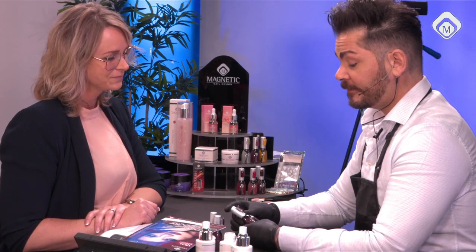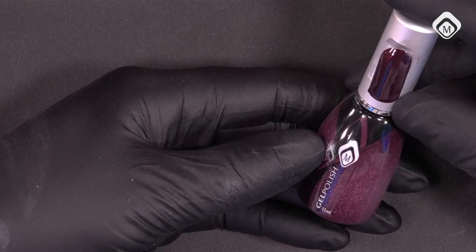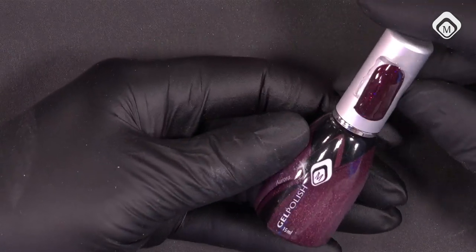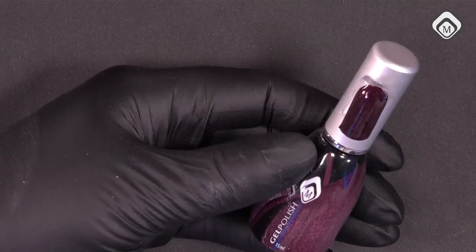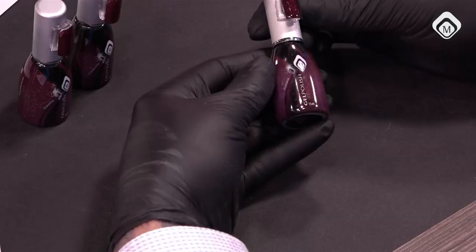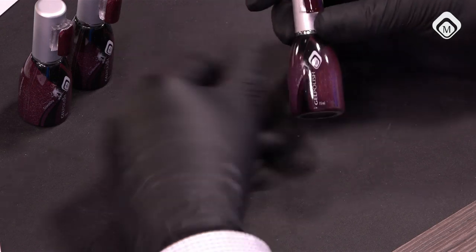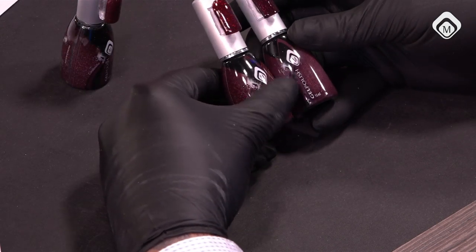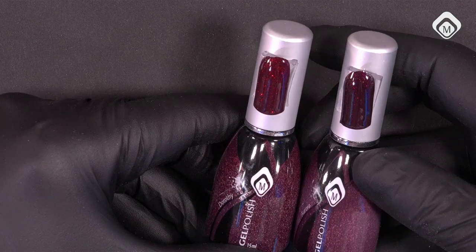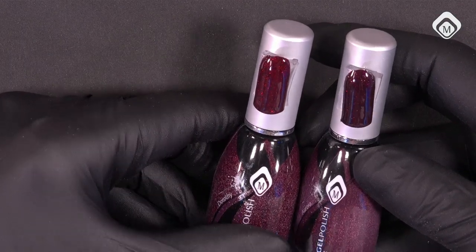Aurora. Named after Sleeping Beauty. Sleeping Beauty, I believe. My favorite. Well, Sleeping Beauty is my favorite because of Maleficent, but we had Maleficent last week, of course. And this is Aurora. The tones are quite similar to each other, but there is a difference. As for instance, the Dorothy is more red-based and Aurora has a little bit more black in it. Yeah. And the glitter is finer.